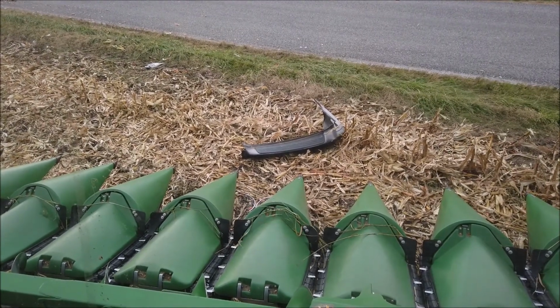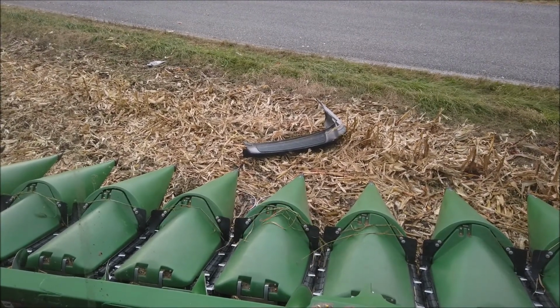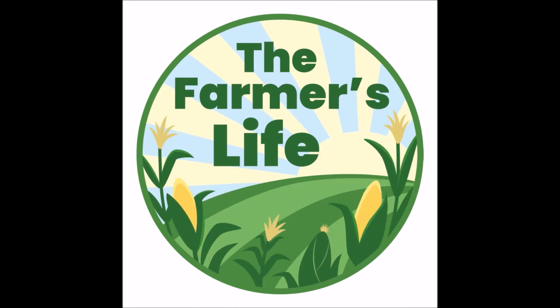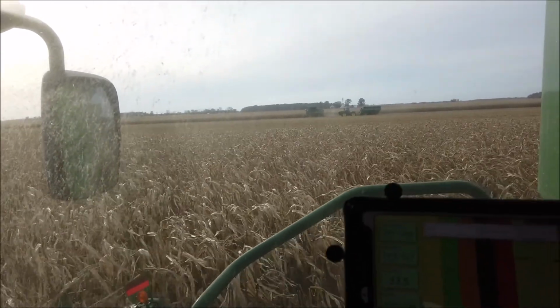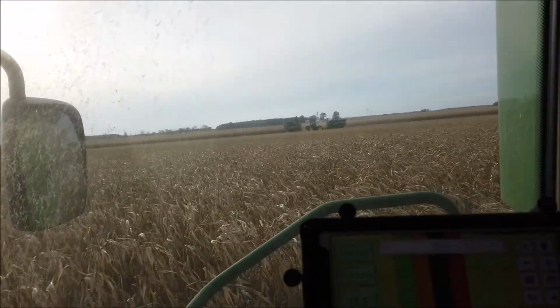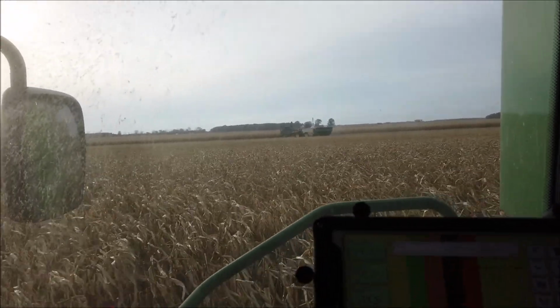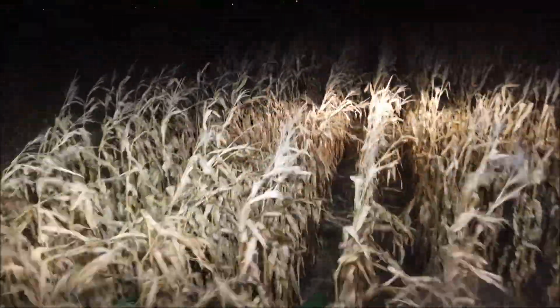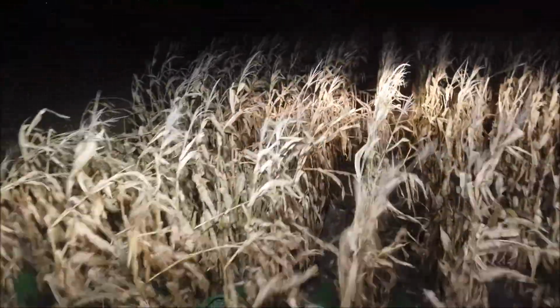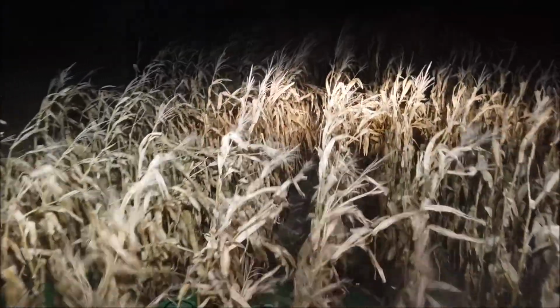Oh, we've got a real bumper crop this year. We're racing the neighbors. I'm pulling ahead. This will be our last corn for a while. Gonna go to our farm farthest north tomorrow and switch back to soybeans.